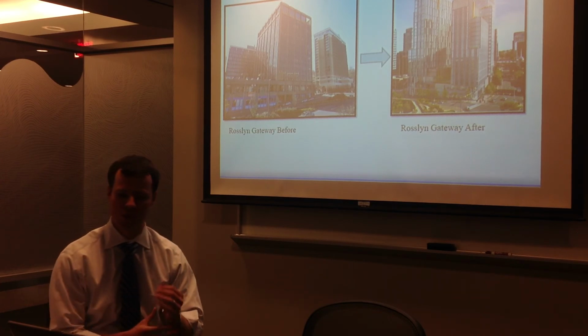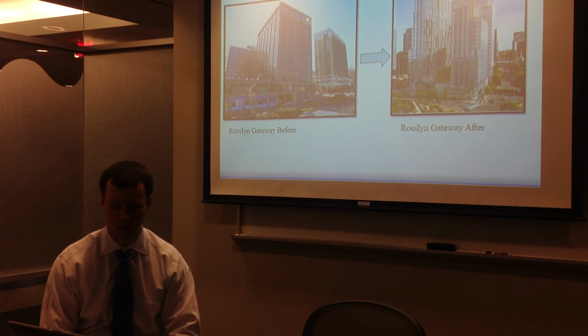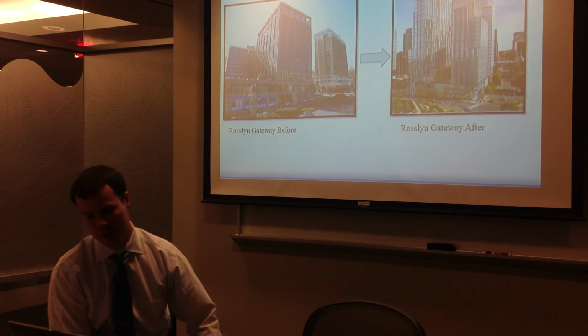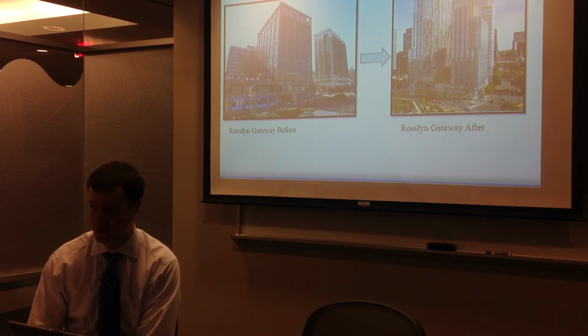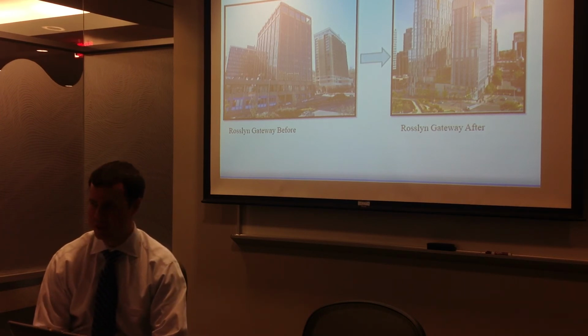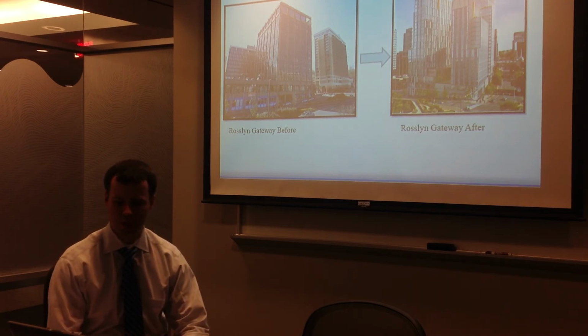But what was really important was looking at how Roslyn is evolving as this urban environment, and as most know, it's undergoing a review of its sector plan. But you know, the urban environment is critical here. A lot of these above-grade parking structures really deactivate the street. So that's where the Roslyn Gateway project was really important.